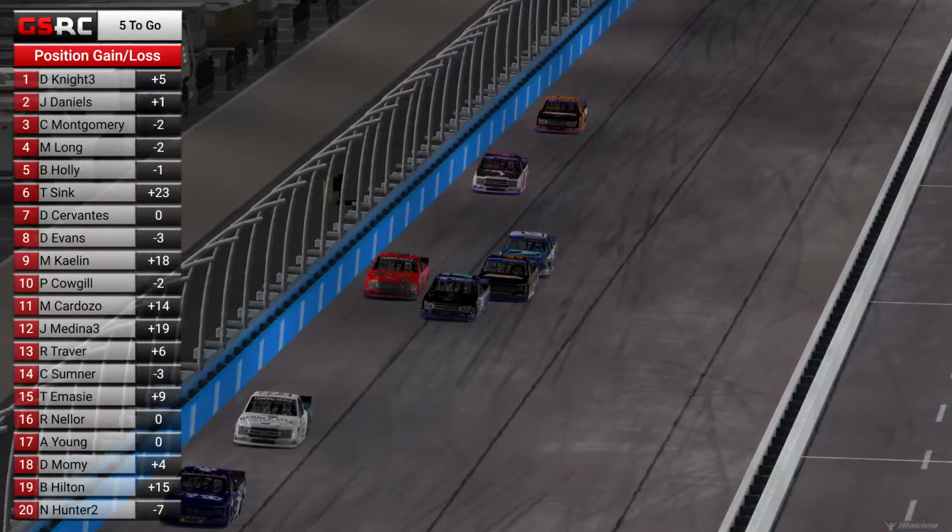Just outside of the top 10 was going to be Ryan Traver, then Charles Sumner, our final truck on the lead lap. Jose Medina, Danny Cervantes, and Tom Amacy all three 1 lap down. 2 laps down for Rob Naylor, 3 laps for Adam Young and Danik Momi, and then Barron Hilton and Nicholas Hunter having a bit of a rough go of it today. CM Pennington crossed the line in 21st place. Behind him was Rob Haynes in the 199, and he showed great promise early on in the race, but unfortunately could not convert it into a top 20 result, though he still gains 5 positions.